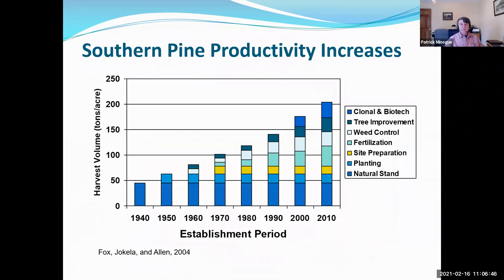Let's look at part of the same study by Fox, Jokela, and Allen. These are very well-known soil scientists. This shows the same data, the same harvest volume in tons per acre, there on the left. And you see that increase in volume from 1940 to 2010. What the authors have done here is attribute the increase in productivity to each of the different practices that have come into play during that time, starting with just a natural stand in 1940.